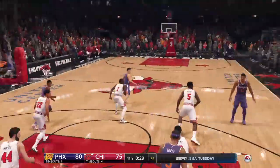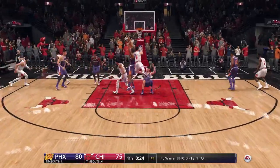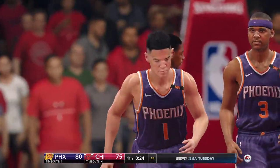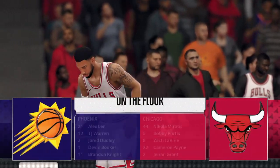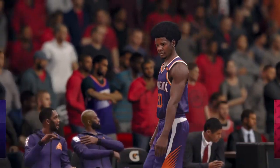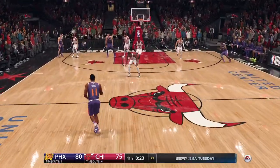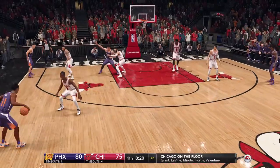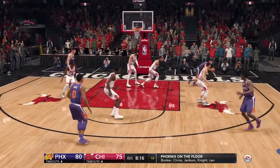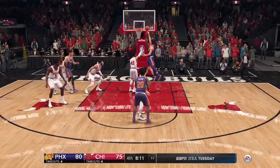Dudley's looking to set up. There's a turnover. What's it gonna be? Oh, offensive foul called against the Bulls. And we have both teams with substitutions here. Chris. Gets in the paint. Gets to the rim.